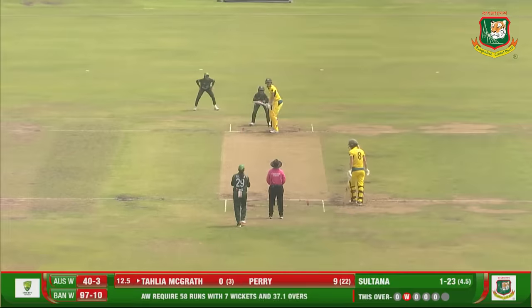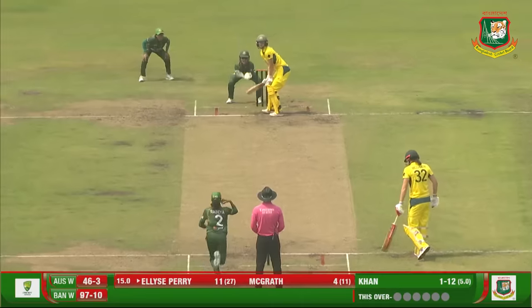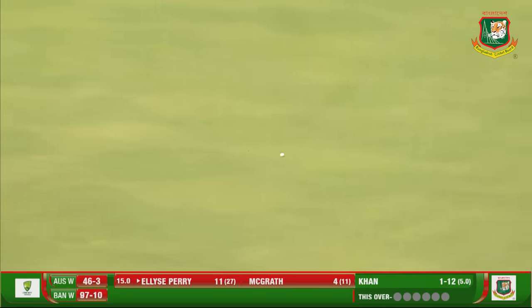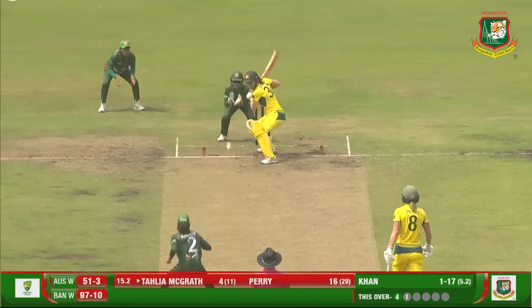So the pitch is starting to play a few tricks, and Sultana knows it. She's pitching it up. Again pitched up, but this time it's driven beautifully. Wonderfully done by Tahlia McGrath. Four runs. Short ball pulled away. And it goes for a boundary. Losing some early wickets.